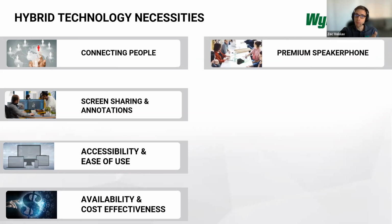And for premium speakerphones, I think this is the most important aspect of online meetings, right? I think it's very important that the people from the other side can be heard, that everybody in the room can hear them, and also that when you speak, you don't have to shout, and the microphones are properly installed and of proper quality.